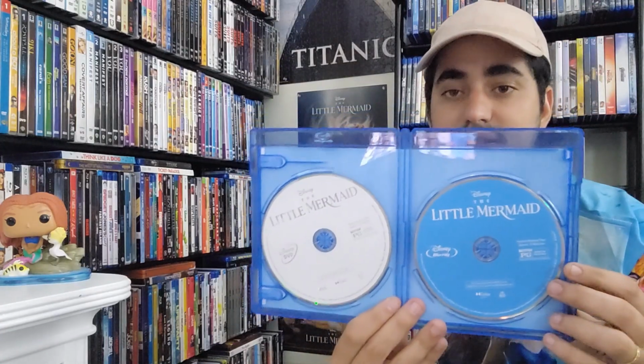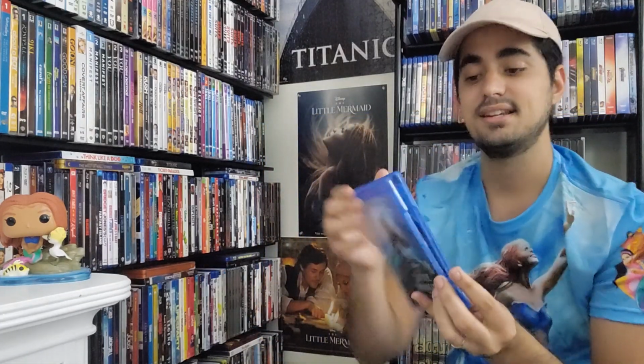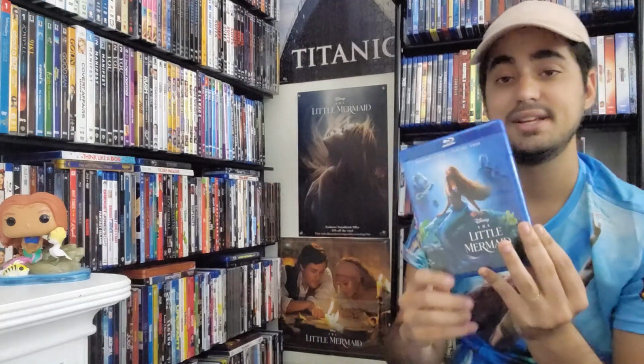You got this, and then you got basically the card with the digital code that is going to be showing at the end. And on the inside, this is how it looks. The Blu-ray and the DVD. So basically, that's the Blu-ray release of this movie. Let's go ahead now and let me show you guys the menu so you guys can see how it looks.